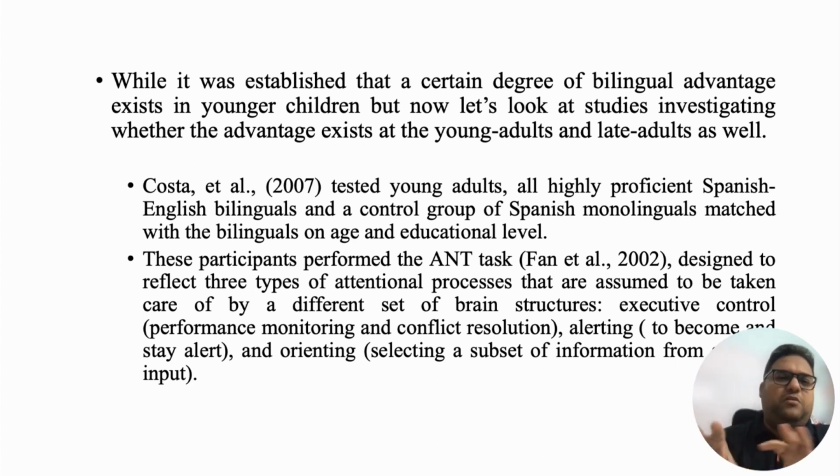Before I go on, you can imagine the ANT task as a task having 5 arrows on the screen. The central arrow could face towards the left or towards the right, whereas the flanking 2 arrows on this side and 2 arrows on that side could be facing the opposite direction to the central arrow or the same direction as the central arrow. Basically, the task of the individuals is to respond to the direction of the central arrow while ignoring the distracting information provided by the flanking arrows. In this sense, the ANT task provides a very interesting and very high resolution test of their executive control abilities.